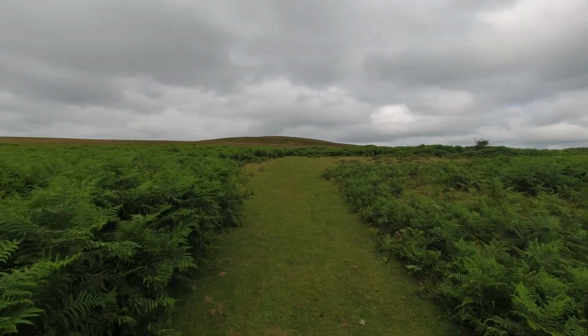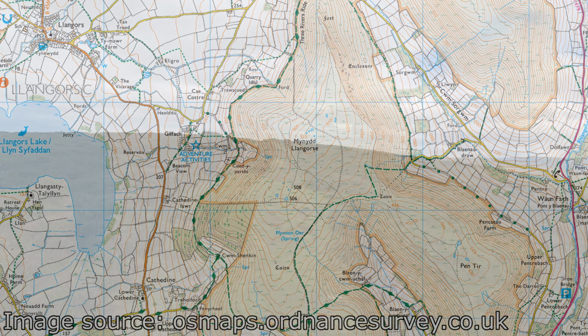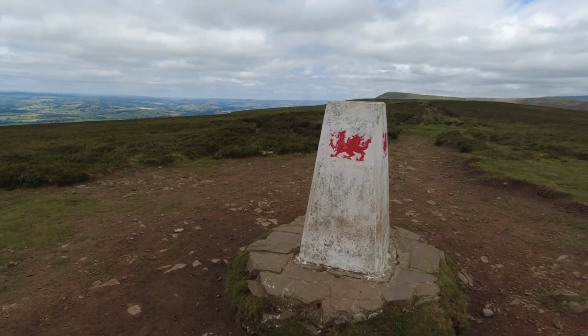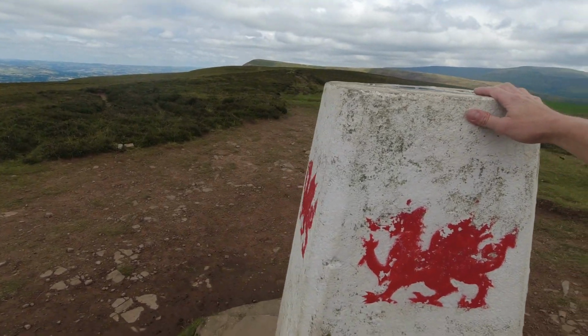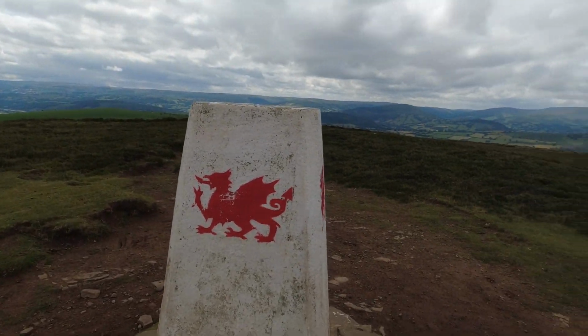I've still got some way to go to get to the trig point on this one. So here we are, highest point today, 550 metres above sea level. I do like these Welsh dragon trigs, it's a nice touch.